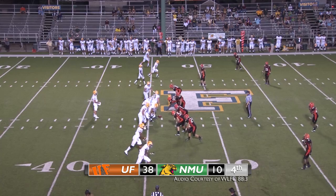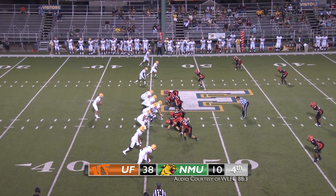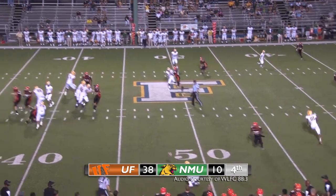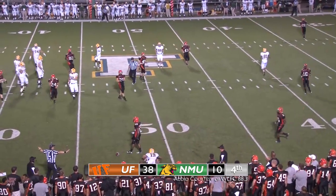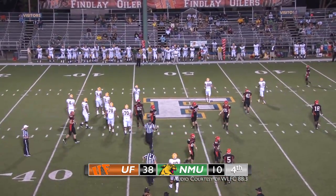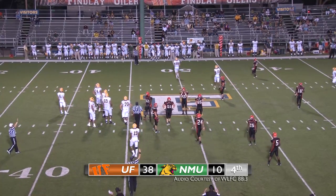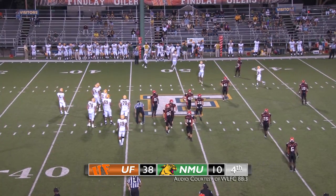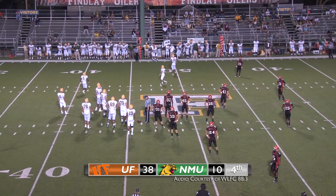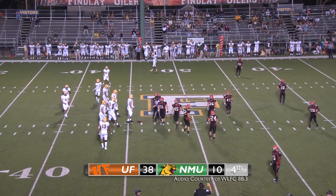3 to the top, 2 to the near side. An empty backfield set. Oilers show 6 across that defensive front. Pressure right up the middle. Had to get rid of it again quickly and underthrew. And Josh Lee again right there in the face of Ryan Morley. Just a hard rush. That time Josh Lee lined up at defensive tackle. He was inside and came right up the middle and got his hand up, knocked that ball down. So now 3rd down and 10 for Northern Michigan.